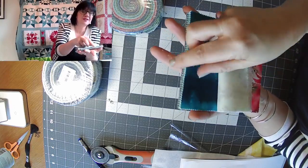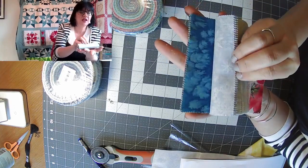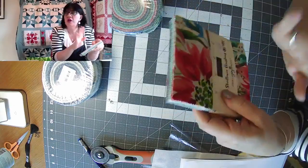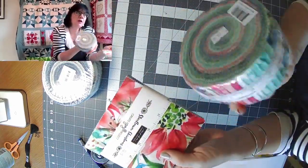But all the Christmas stuff will start coming in over the next couple of months, because obviously if you're a quilter, you need time to make stuff. So this is called Starflower Christmas. It's from Create Joy Project, which are the Moody Bloom people. I've got, I think, 6 jelly rolls.